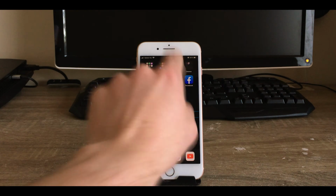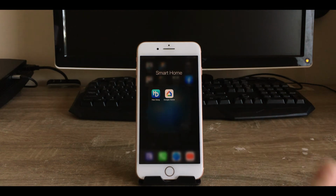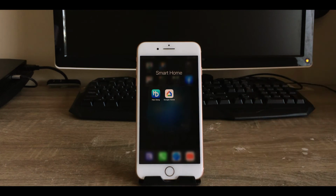So the next one, there's Smart Home. There's HeoDen, and then there's Google Home. I recently, you guys could probably see up in the corner, just hiding in the back there, got a new Nest Mini, which is basically Google Home Mini 2, but they call it the Nest Mini because it's the new name. I still have my old one. I have it sitting out in the kitchen now, so that's good.